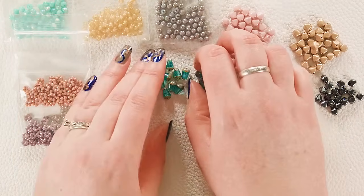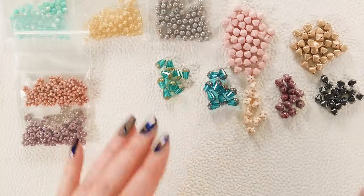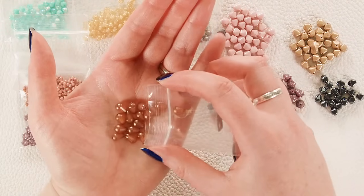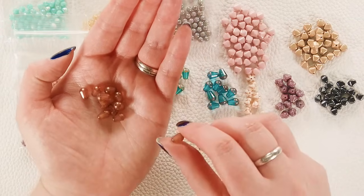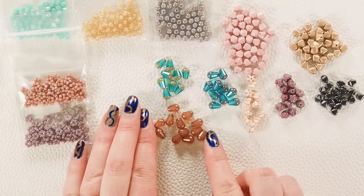Again, I will make sure I check my shipment manifest to get the right terms up there when I'm listing these. I'm kind of just going through at a quick pace right now. Ooh, these are really pretty. These little pink opal. Love that.